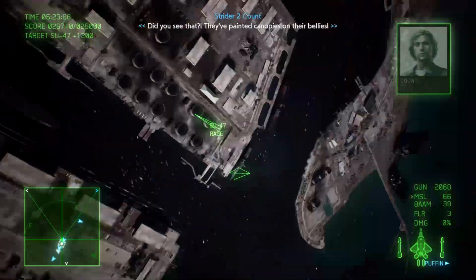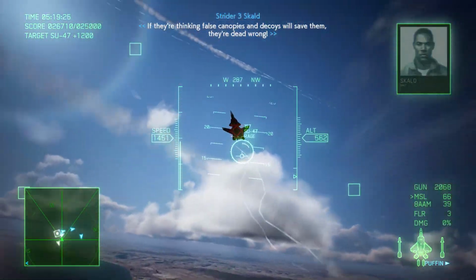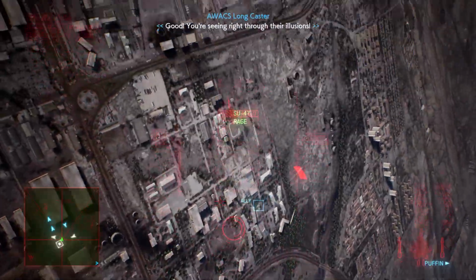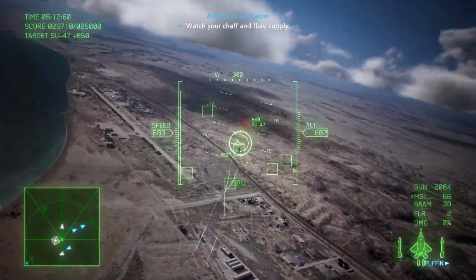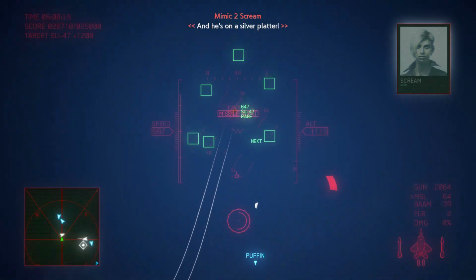Did you see that? They painted canopies on their bellies. If they're thinking false canopies and decoys will save them, they're dead wrong. Trigger hit the target. Good, you're seeing right through their illusions. Watch your chaff and flare supply. Get him, Scream.